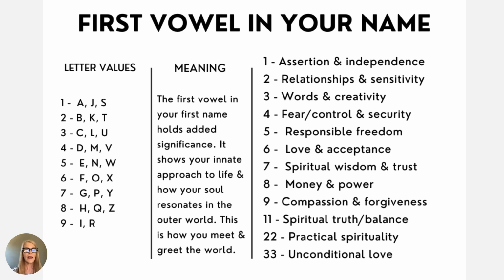So here we have the numbers 1 through 9, and the master numbers 11, 22, 33. I just came up with two themes for each, to give a real brush stroke about how you might understand which number shows up for you. If you really want to dig deep, and I hope you do, because I find numerology offers a really deep depth of information, you can go there.